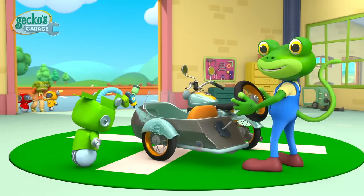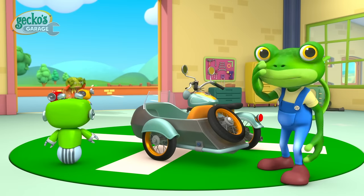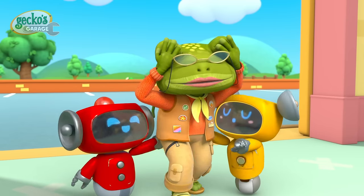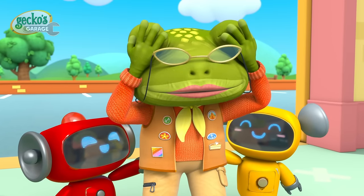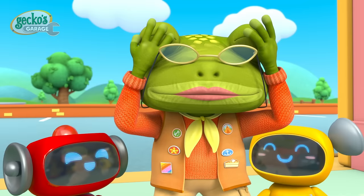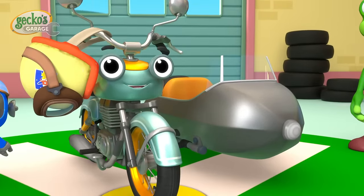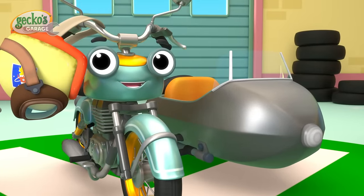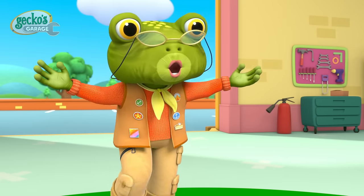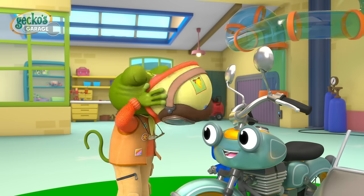Hello, everyone. We're just finishing Miles's fresh coat of paint. It's a special surprise for Grandma. Oh, I don't like surprises, Gecky. Unless they're good, of course. Okay. Open your eyes for a special surprise. Holy handlebars! What a perfect paint job. Oh, Miles, it really suits you, darling.